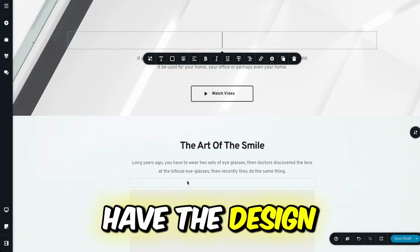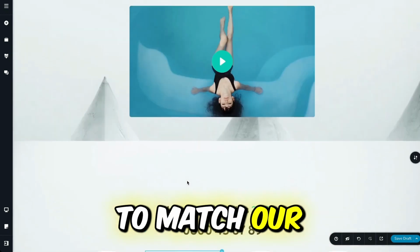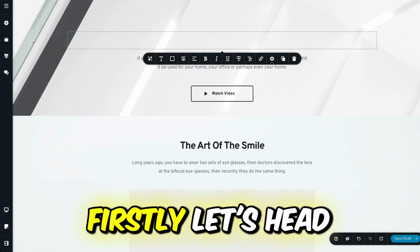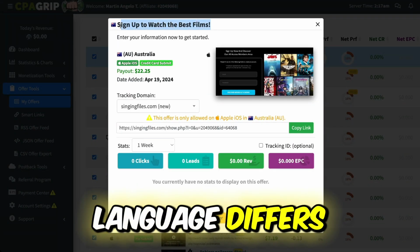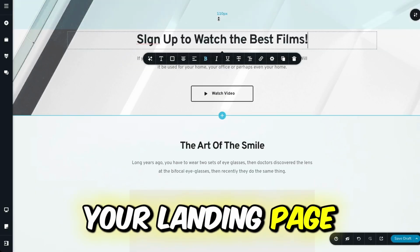Now that we have the design in place, it's time to focus on customizing the content to match our CPA offer and make it more appealing to our audience. Firstly, let's head back to the CPA Grip network and copy the title from the offer page. Even if the language differs, don't worry. You can simply copy and paste the text onto your landing page.